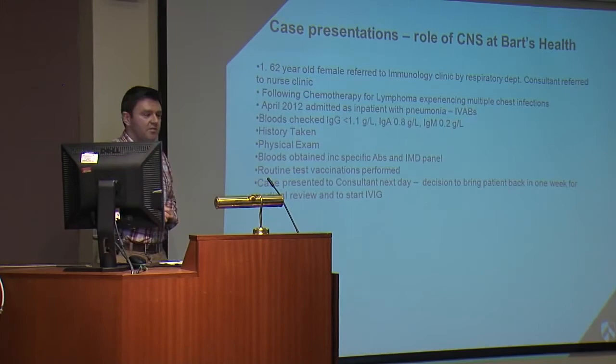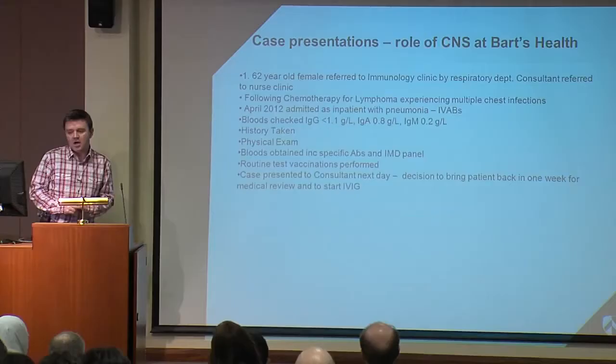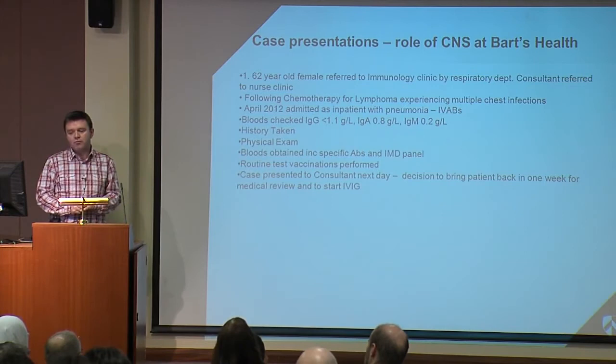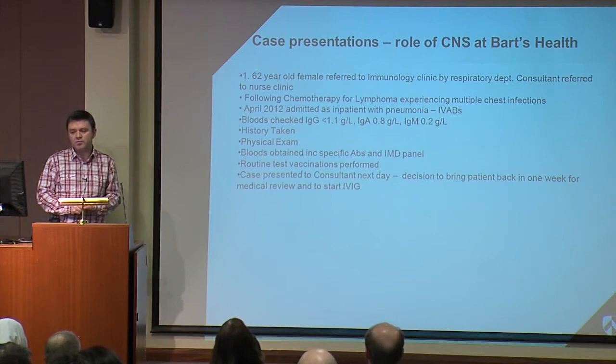As a part of that inpatient admission, her bloods were checked and she had low antibody levels. Specifically, her IgG was less than 1.1 grams per litre. So in the outpatient appointment, I took a history, performed a physical exam. I took all of her bloods again, including specific antibodies and an immunodeficiency panel. The routine test vaccinations were performed to test specific antibody levels to pneumococcus and haemophilus, and the case was presented to the consultant immunologist the next day.